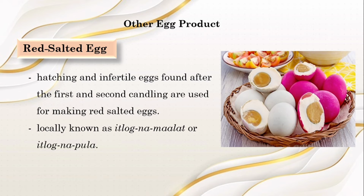On the right side, you can see a sample image of a red salted egg, which is usually dyed red or, more likely, a dark fuchsia. The egg white has a sharp, salty taste, and the yolk is rich and fatty.